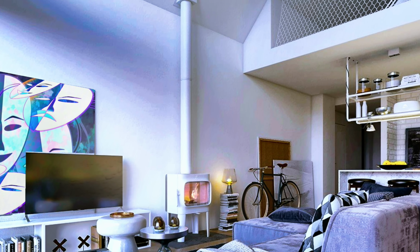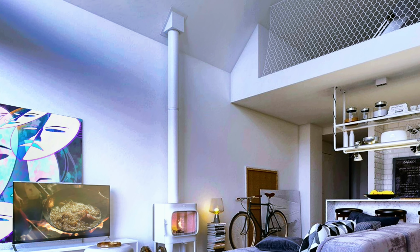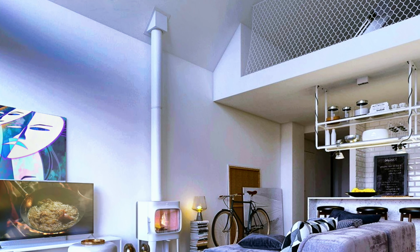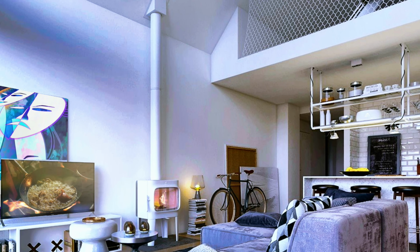Another lovely small home interior in Scandinavian style design. Cozy open space with wood burning stove and loft.